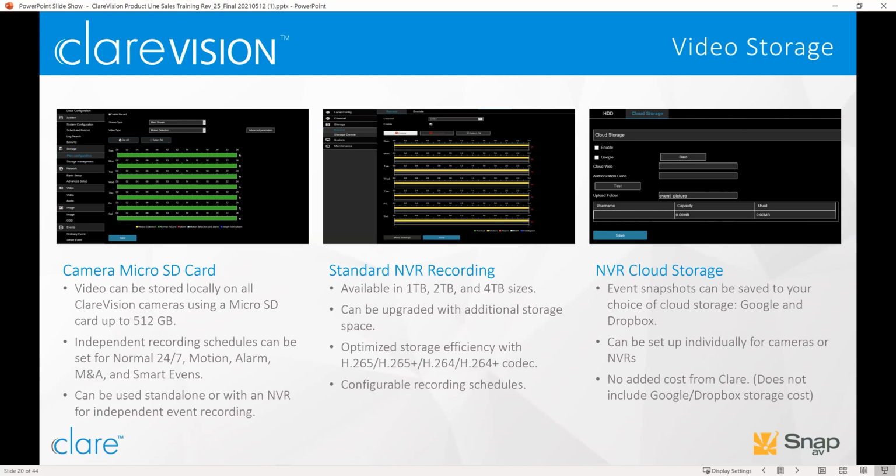The NVR can be configured to store either full-time video and smart events and motion events and alarm-based events. So many of the cameras have relay inputs and outputs on them, as does the NVR. So you can trigger an alarm recording based on a door opening or something of that nature, and you can trigger a recording to occur when that happens.